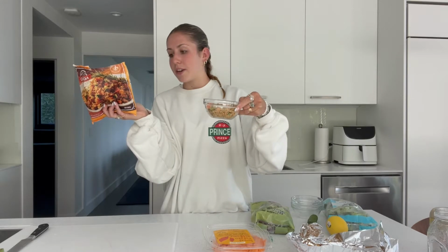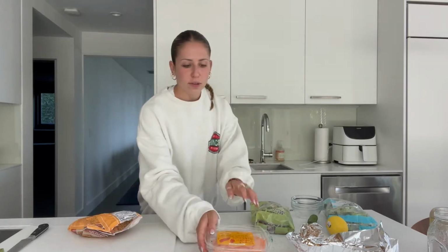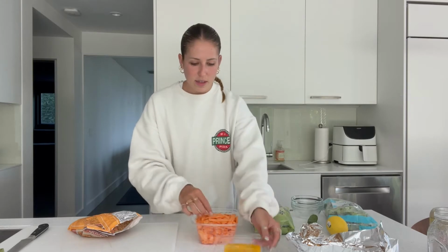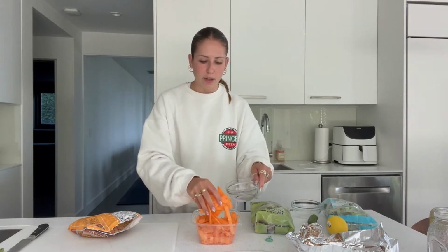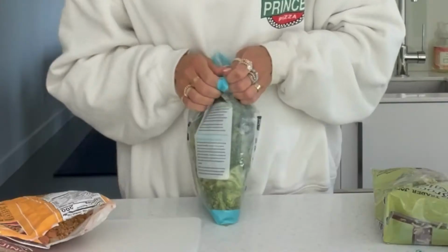So I have this frozen quinoa vegetable mix. I'm just gonna take some of this and microwave it quickly. This has quinoa, sweet potato, and zucchini. I also have these sweet potato ribbons, so they're thinly sliced pieces of sweet potato. I'm gonna microwave some of these too to cook them a little bit. I'm also gonna microwave some broccoli to cook it down a little bit.